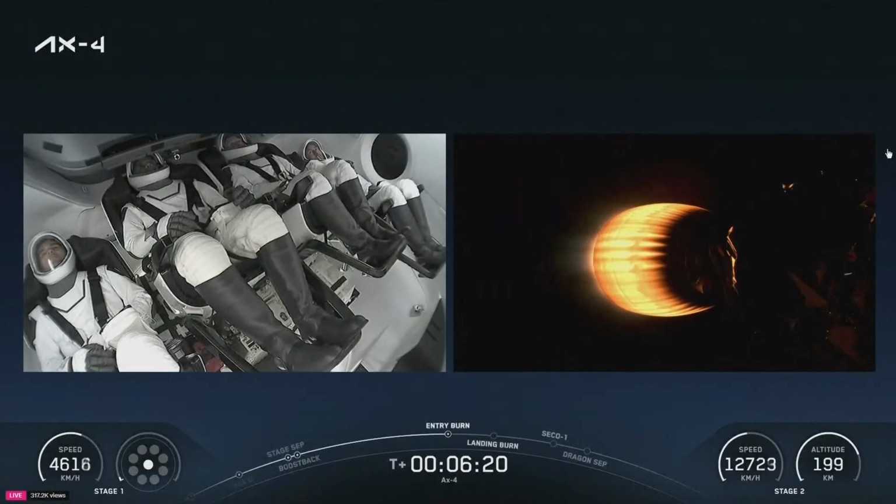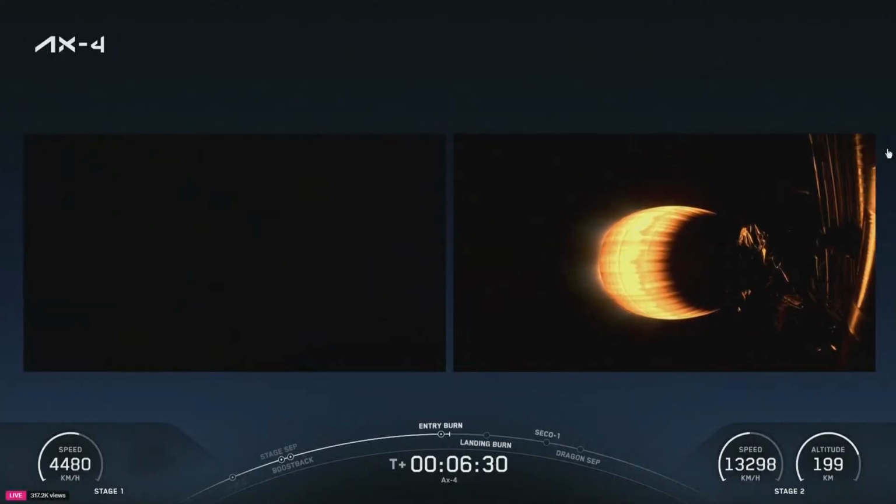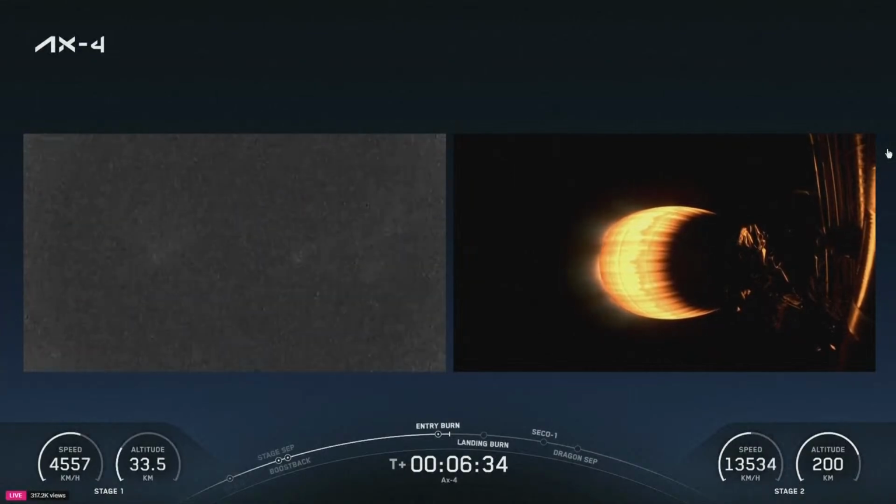Stage 1 entry burn startup. And now here is the entry burn call out. This is going to be about a 12-second burn. That's going to slow the vehicle down. You can watch that. Stage 1 entry burn shutdown. There you just saw on the left-hand side of your screen that first stage entry burn shutdown.